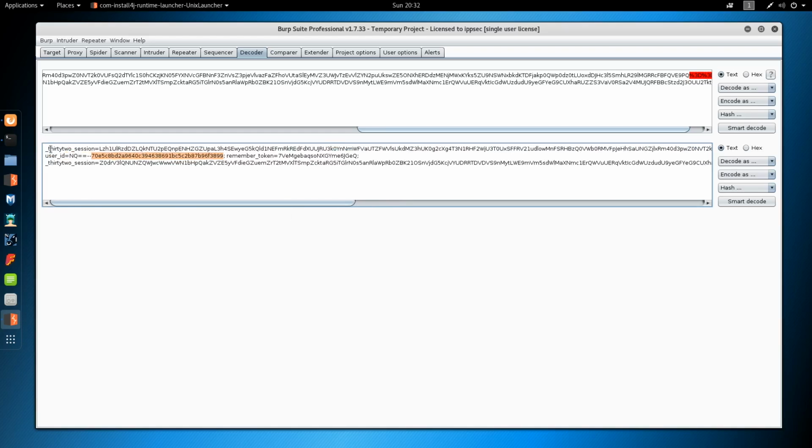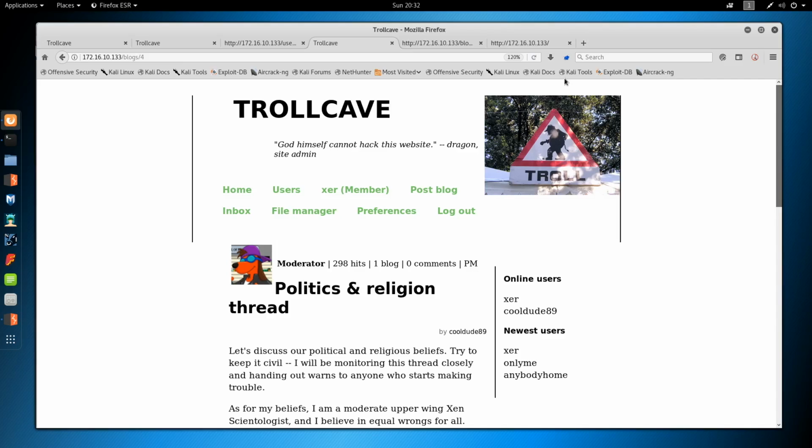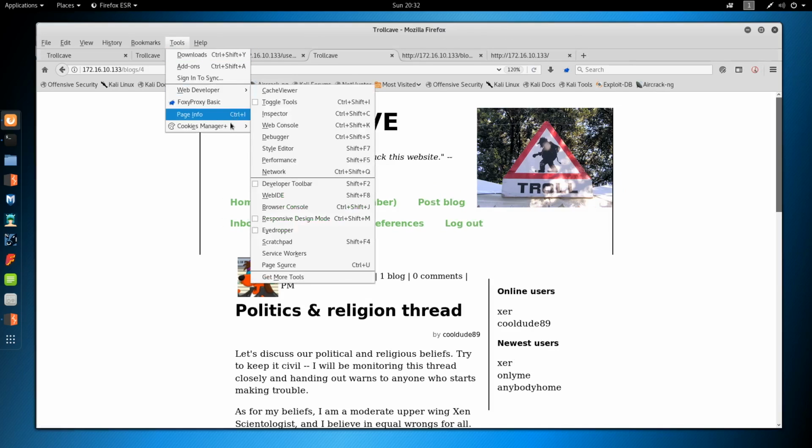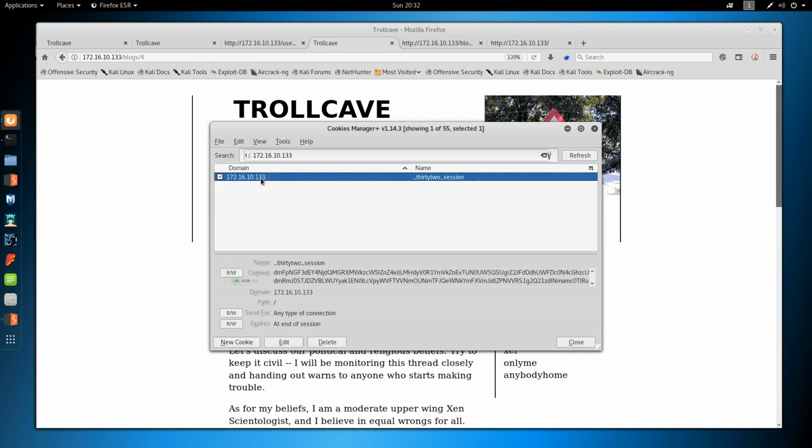So we got 32 session, this long string, and this got dash dash a hash, and then remember token. And this one, kind of the same thing. So he's got two different 32 session cookies. We'll try them both. So if we copy that, then go to Firefox, and do we have a cookie editor plugin? Web IDE, tools. Cookie Manager Plus. Search for this. 32 session.